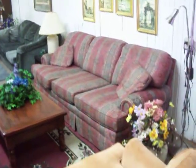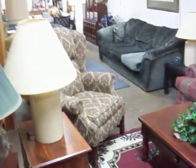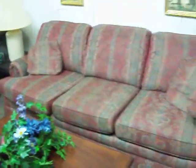I thought this week I'd show you a quick view of our furniture store, Freeman's Used Furniture, here in Texarkana, Texas, located at the corner of 13th and Bowie. Got some really great stuff in this week. We have this maroon and green couch for $125.